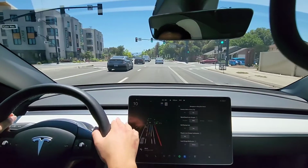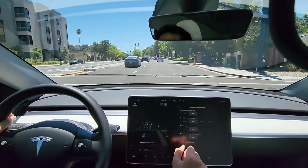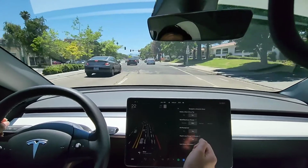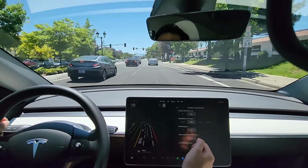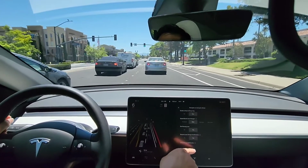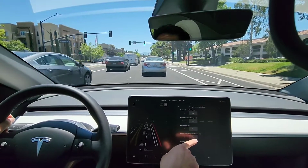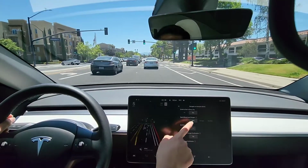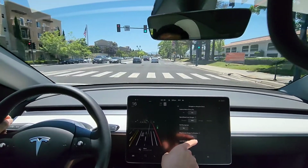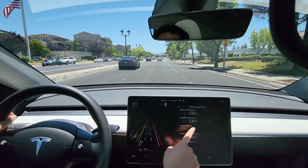Oh, customize navigate on autopilot. That's what I was looking for, I think. Yeah, require lane change confirmation. I'm going to keep that feature on now, and now it will actually tell me. Require lane change confirmation, yes. Exit passing lane, I'm going to say no, so that way I can change the lanes by myself and tell it what to do. Because, again, it randomly changes lanes way too much.